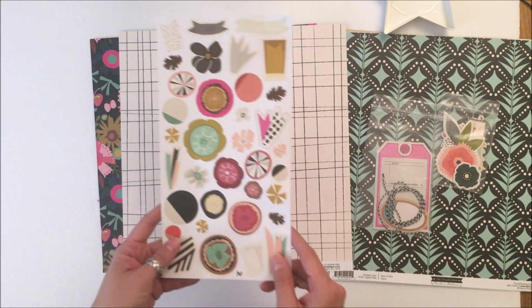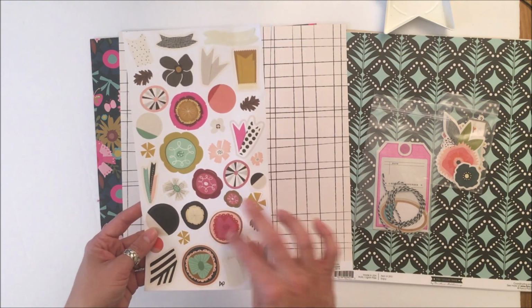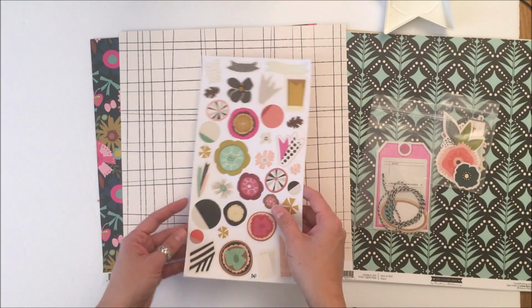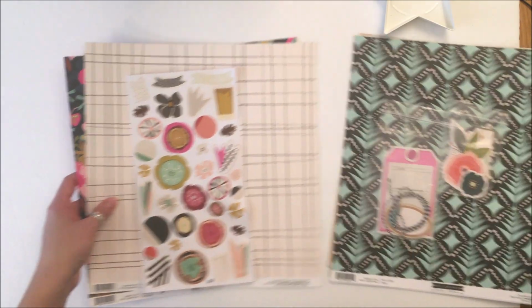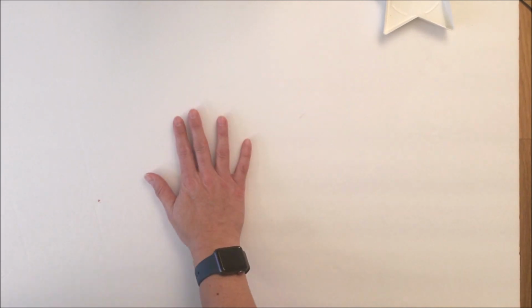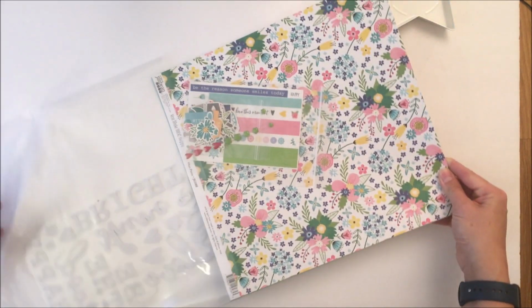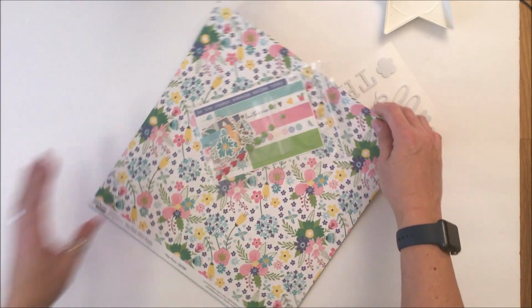Then the embellishment add-ons, you get half a pack of stickers, the sticker sheets, so more floral circles. You could do really cool circle elements, and that would look neat on there. And that is Yellow Door by Fancy Pants. Next up we have Simple Story, Jillibean Soup, and this is the You Make Me So Happy collection.